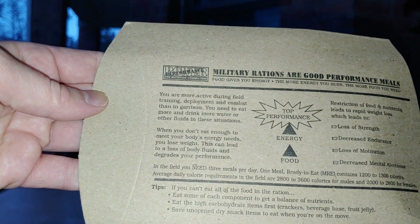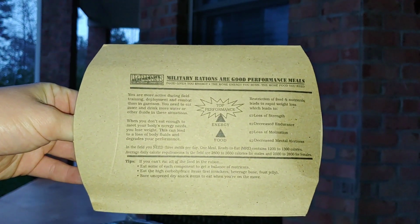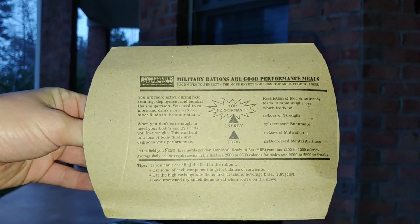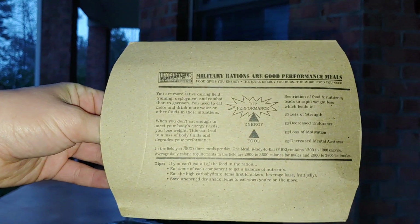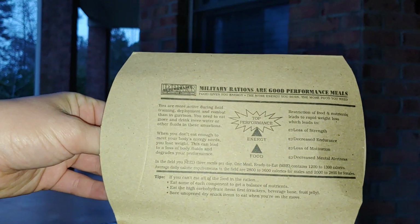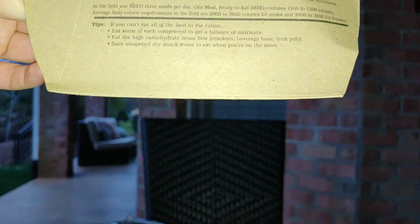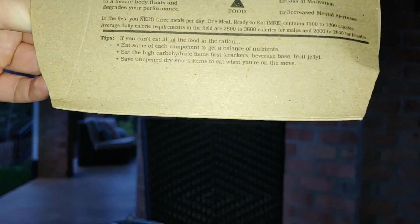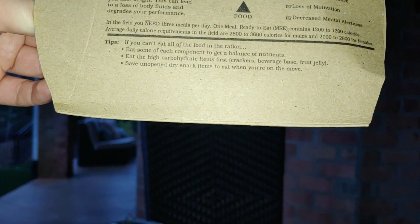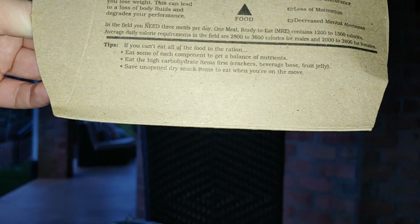In the field, your body needs 3 meals per day. 1 meal ready to eat, MRE, contains 1,200 to 1,300 calories. Average daily calorie requirements in the field are 2,800 to 3,600 calories for males and 2,000 to 2,800 for females. Tips: if you can't eat all of the food in the ration, eat some of each component to get a balance of nutrients. Eat the high carbohydrate items first: crackers, beverage base, fruit jelly. Save unopened dry snack items to eat when you're on the move.